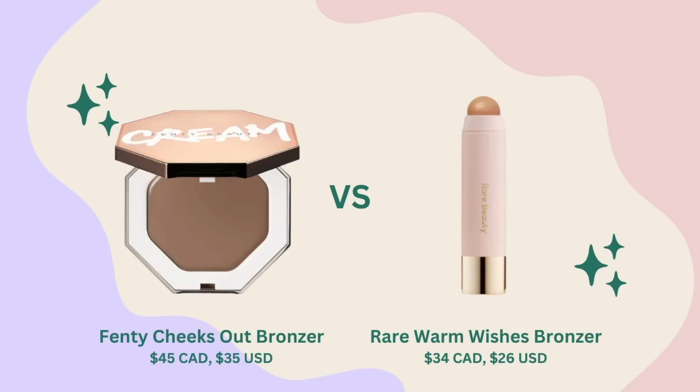Now let's move on to cream bronzers. From Rare Beauty, this is the bronzer stick in the shade Bright Side. This is actually a new bronzer shade from Rare Beauty. I was using another shade for a long time, but I saw this one when I was at Sephora picking up everything else and I picked it up. And then for Fenty, this is the Cheeks Out Freestyle Cream Bronzer in Butter Biscuit, which looks like this.